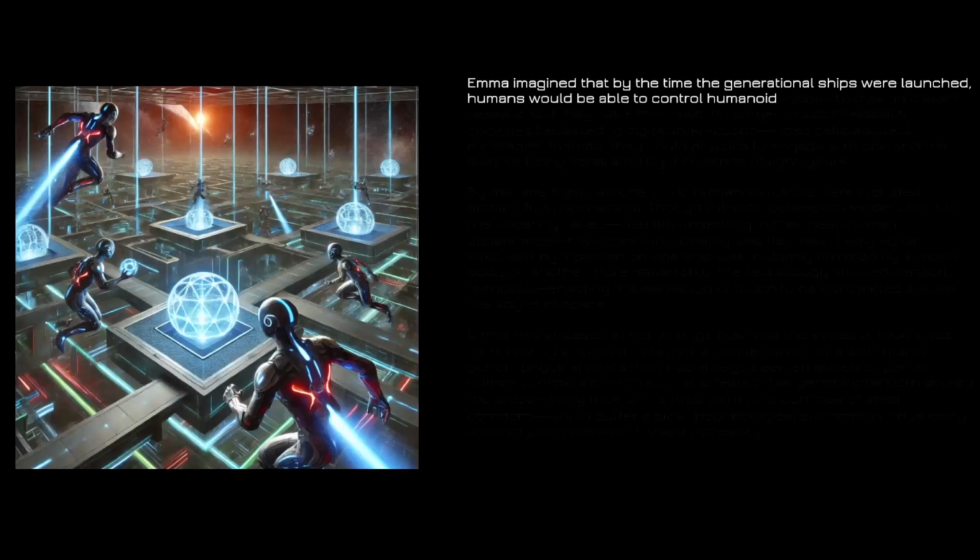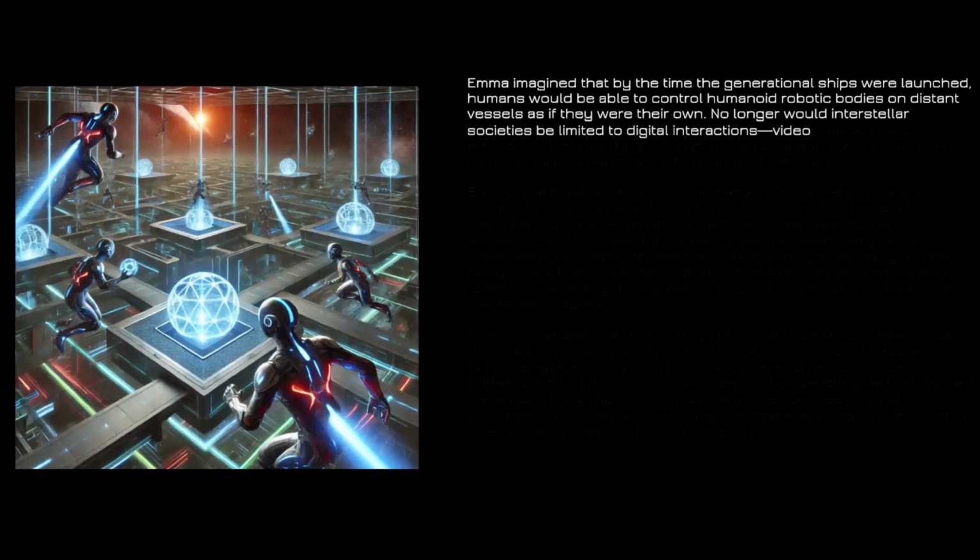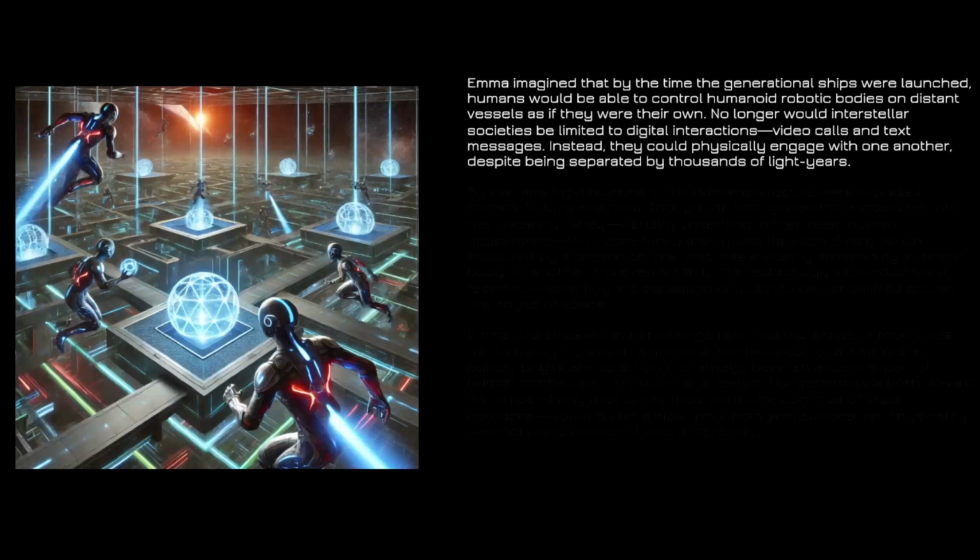Emma imagined that by the time the generational ships were launched, humans would be able to control humanoid robotic bodies on distant vessels as if they were their own. No longer would interstellar societies be limited to digital interactions, video calls, and text messages. Instead, they could physically engage with one another, despite being separated by thousands of light years.